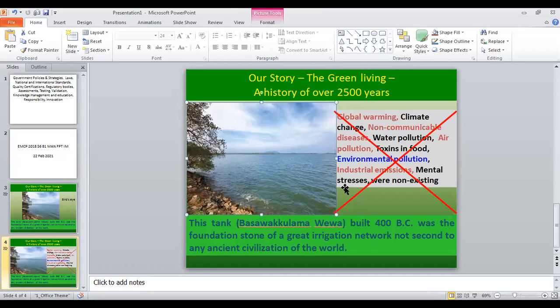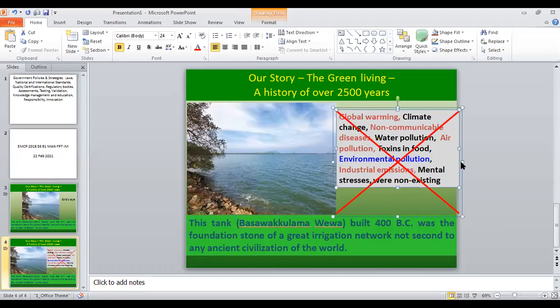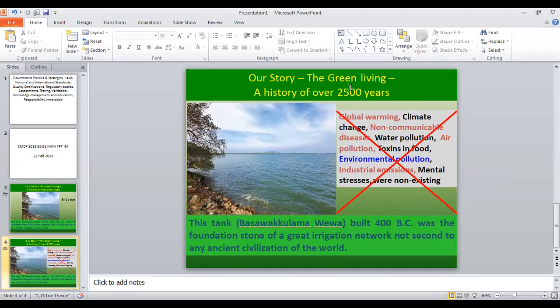On this earth, we came for a very short period of time. And what we are doing is struggling. That's all. Why don't we have a peaceful living throughout? Why are we struggling without peaceful living? This global warming, climate change, diseases, water pollution, all are related to the environment. So we don't really manage the environment comprehensively. We do not adhere to nature's laws.